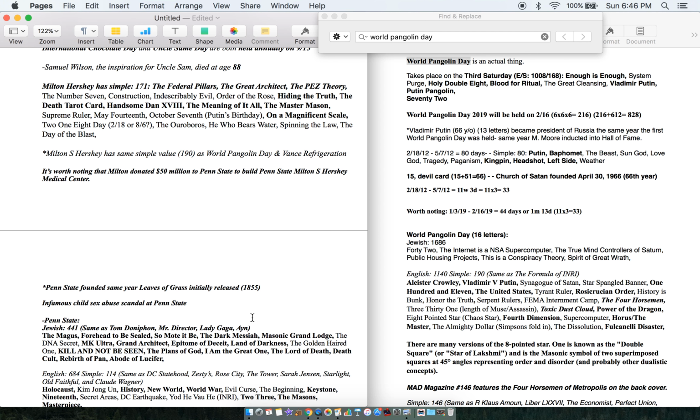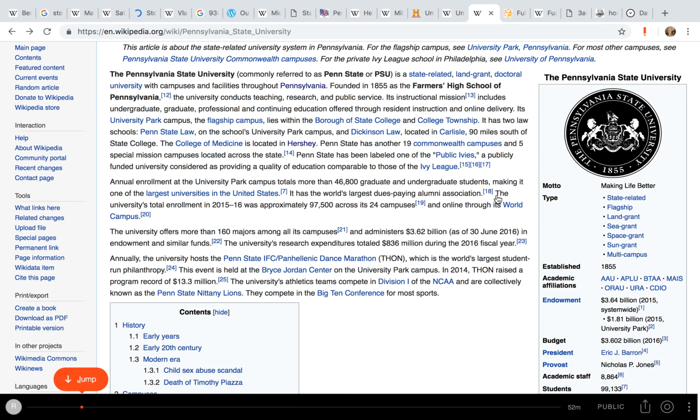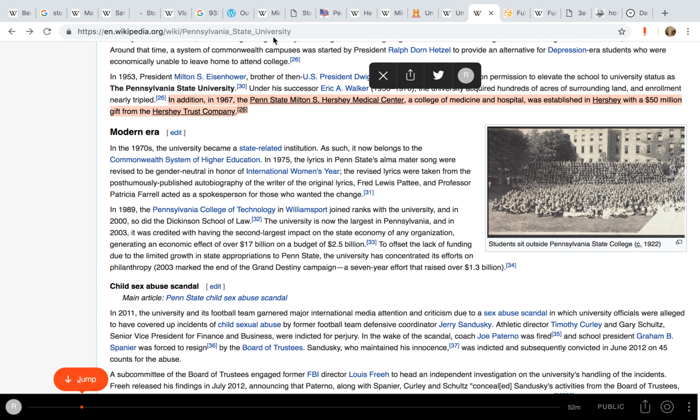But what's really interesting in just tying all of that in is that Hershey donated $50 million to Penn State to build their medical center. And so you can see that Penn State itself first opened in 1855, and of course that's the same year that Whitman's Leaves of Grass was published. But if you jump down here, you can see the connections and the Hershey donation there.